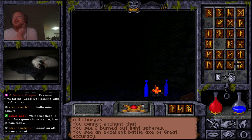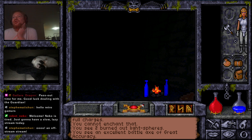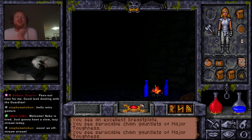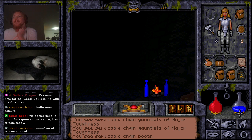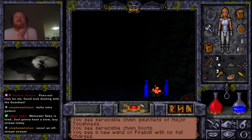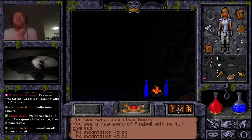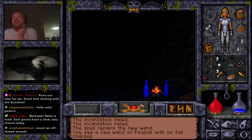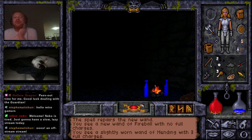Rel Sanct Ylem. We've been using this to mend things like our armor, which currently don't really need any mending. And previously I've mended the wand when it's broken, but it hasn't recharged it. Yeah. What's this one? See, this is a slightly worn Wand of Mending. We could repair the Wand of Mending with itself, I guess.